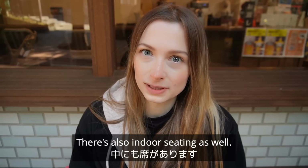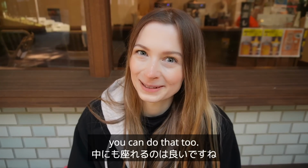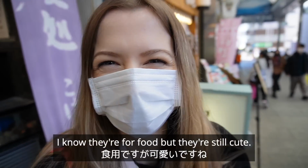There's also indoor seating as well. So I'm currently sat outdoors, but if you want to sit indoors, you can do that too. There's fish over there. They're so cute. I know they're for food, but they're still cute.